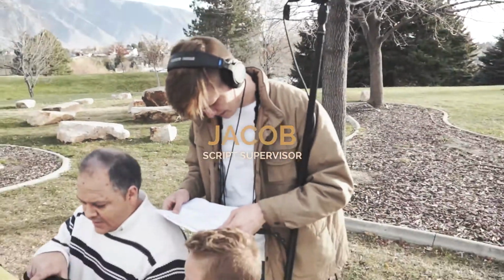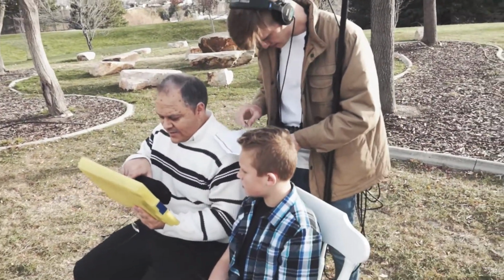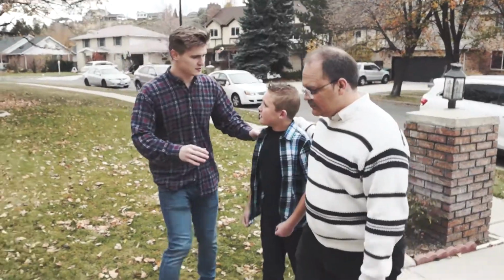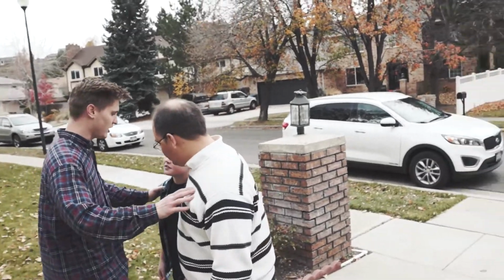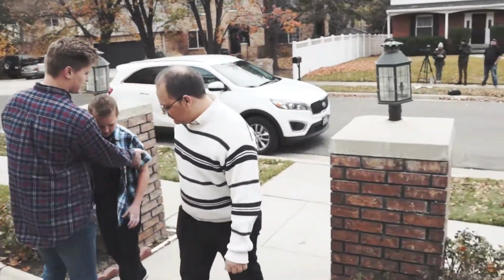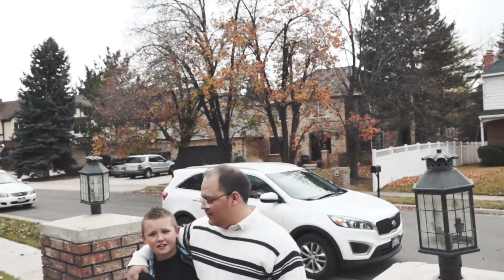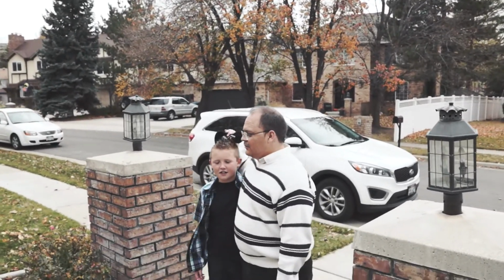We have our script supervisor, Jacob, on set, and he's coaching them through the sequential order. Do this, because we're at the end of our walk, do it with your arms on each other's shoulders, like buddy, buddy. Now remember, you just finished rubbing his head, right? Yeah, so fake like you rub his head.